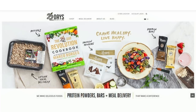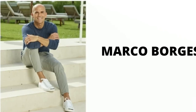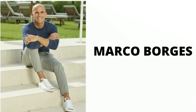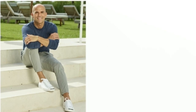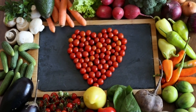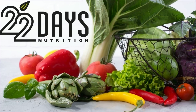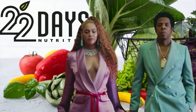22 Days Nutrition sells protein powders and other plant-based health food products. It was launched in 2009. Exercise physiologist and New York Times best-selling author Marco Borges is its founder and chief executive officer. The company claims to help people find plant-based solutions for improving their health and that of the planet. 22 Days Nutrition blew up in popularity when R&B queen Beyoncé publicly talked about using the service. She and hip-hop mogul Jay-Z partnered with the company to launch its vegan meal planning app.